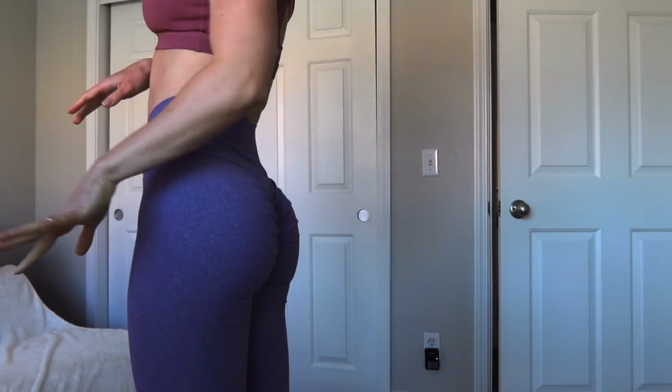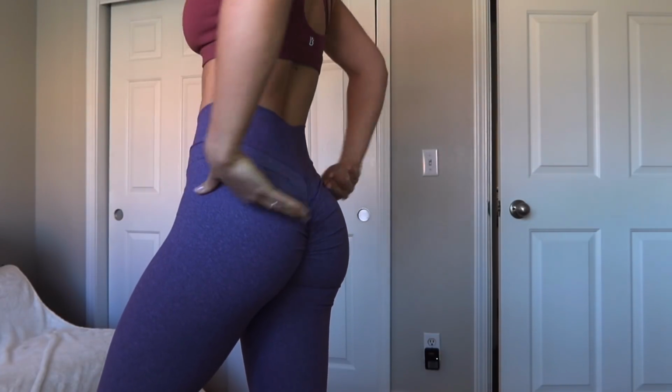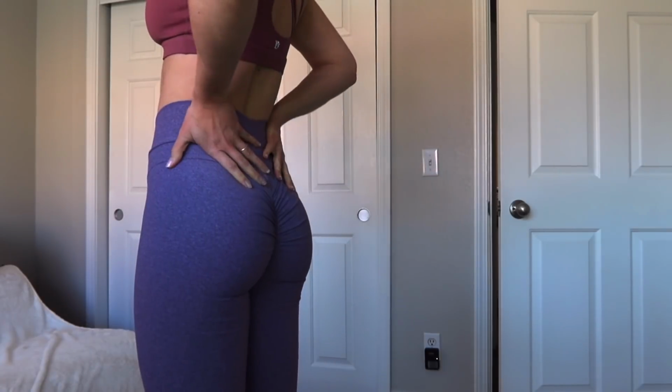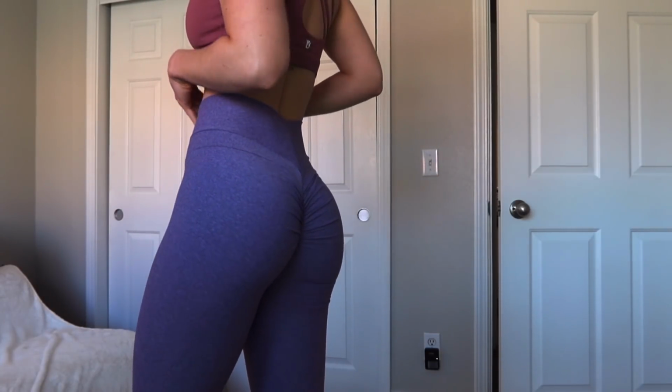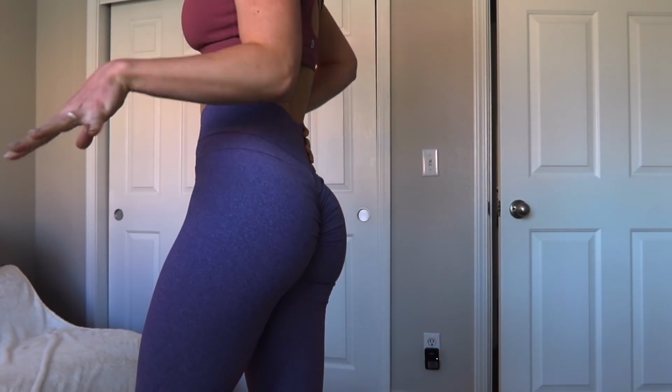So these are definitely high on the booty scale, not just because of the scrunch, but because the seams also curve around your butt and they don't cut off the middle of your butt. Keep in mind, this is the highest level of scrunch, so not every pair of leggings is going to be this scrunched. You can choose 3 levels of scrunch below this if you don't like the super scrunched look.